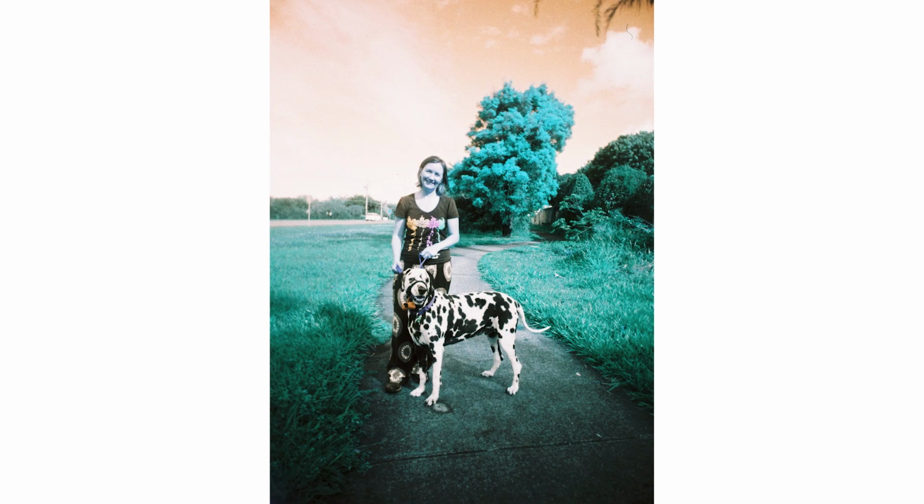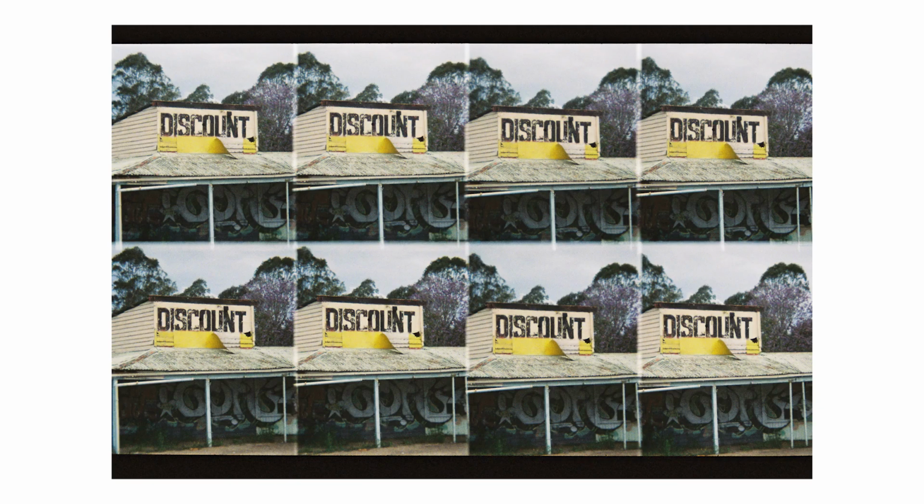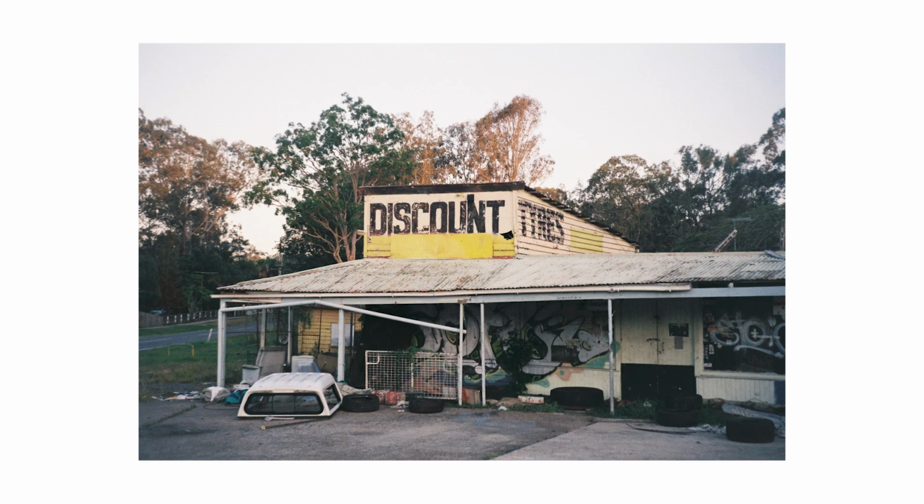My favorite subject of the year. Now, if we exclude my beautiful family, including my beautiful dog, Marshall the Dalmatian, I think the subject that I photographed the most this year was Graham's Auto Repair Tire Yard. This is an old abandoned tire shop right near my parents' place. I've been past this place so many times and I've taken so many test images at this place. It's become a habit now. If I'm going past with a new camera, I take a photo of this place.